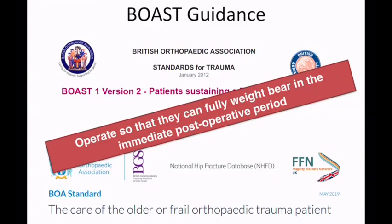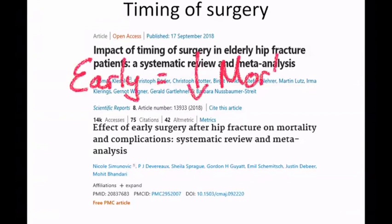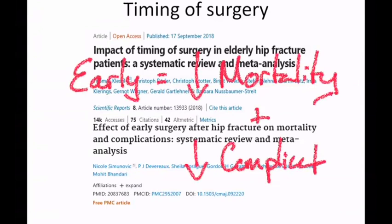One thing you'll also come across in the BOAST guidance is timing of surgery. There have been multiple studies over the last 15 to 20 years. I've just highlighted two meta-analyses, one from 2018 and one from 2010. They all pretty much say the same thing. They sometimes vary on the time between 24 to 48 hours. But the key message is that early surgery decreases mortality and decreases complications.